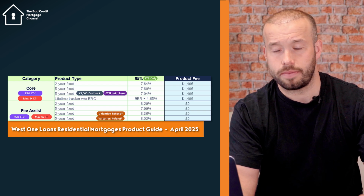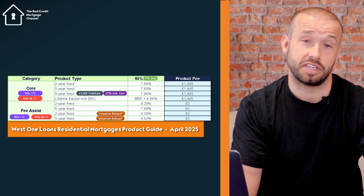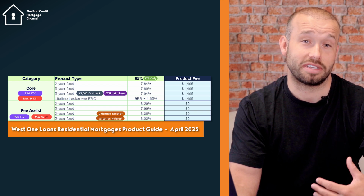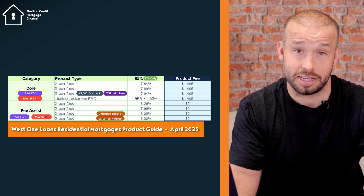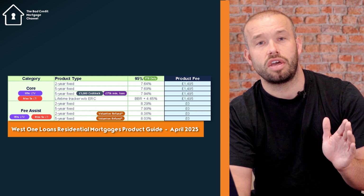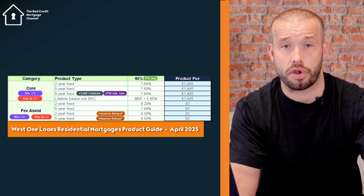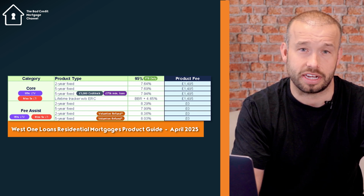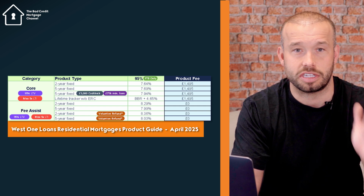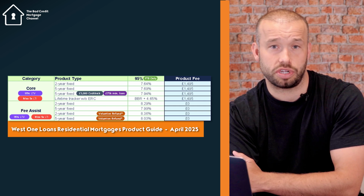You will also see there's a tab and it says valuation refund on the fee assist product, and that basically means if there is a valuation fee payable, which there sometimes is, they will refund that normally within 30 days of completion. Some of West One's products also have an application fee on as well of £199. On the fee assist product, they can also refund that within 30 days of completion as well.